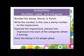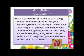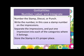You're going to number the stamp. So if you look back here in the corner of the little stamp example, there's a number 15. So this gift box stamp is stamp number 15. You're going to number the stamp or the die cut or the punch, whatever it is that you're working with. So whether this is a Spellbinders die or just a regular good old-fashioned punch, it's going to get a number on it.